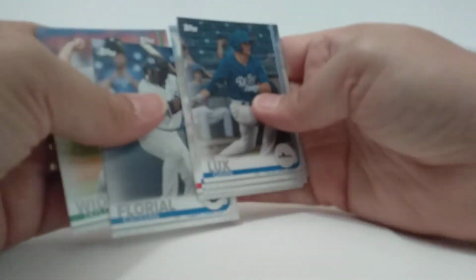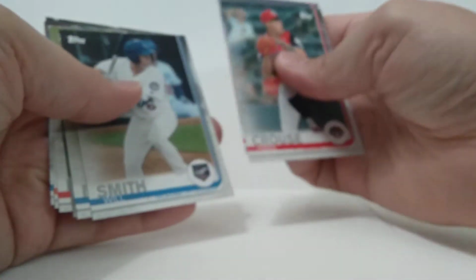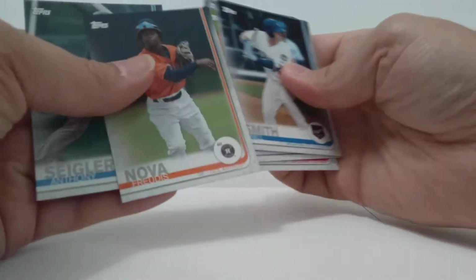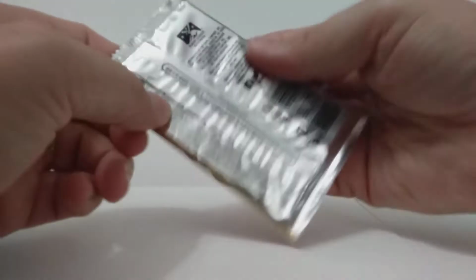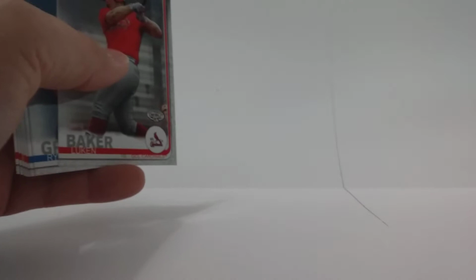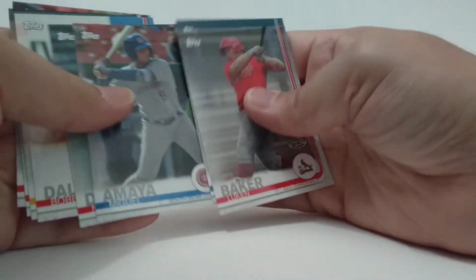Gavin Lux. Will Smith again. Zoo Knight again. And got another Nova. Now, Nova does have some relics in Donruss Elite Extra Edition. We have some of those at the shop. We do put one in the clearance box every once in a while just to stir things up, get some young guys in there. Another Luken Baker.